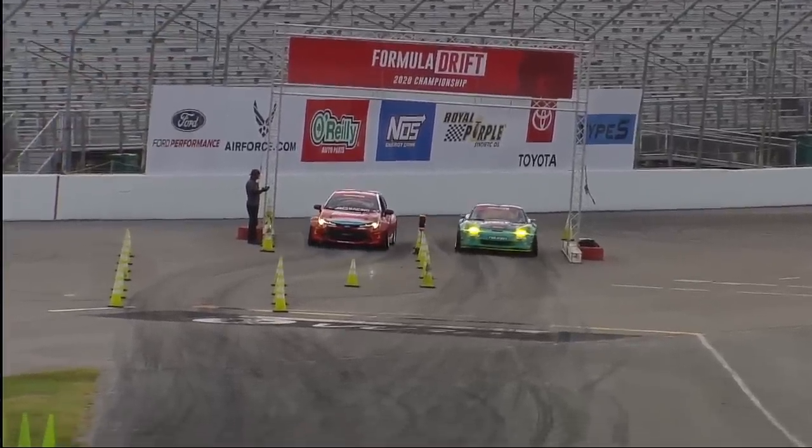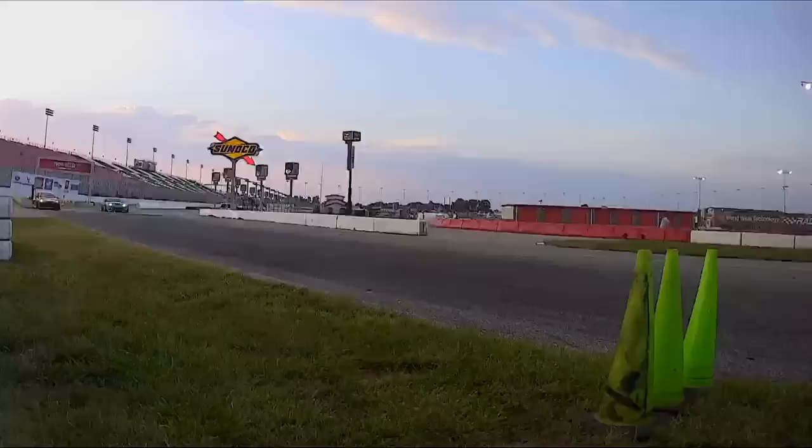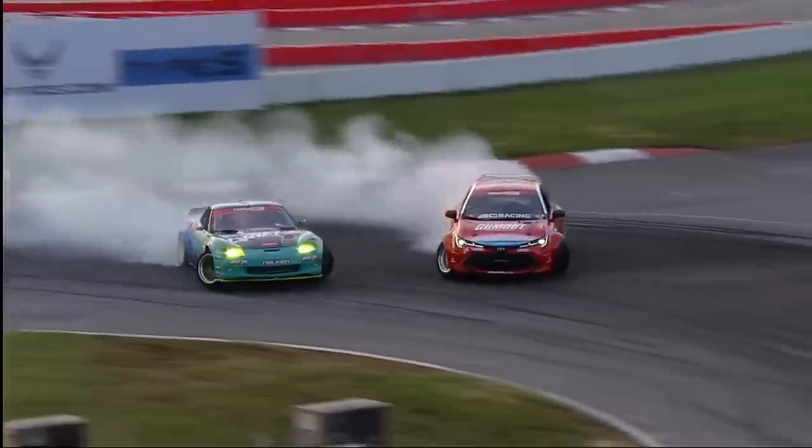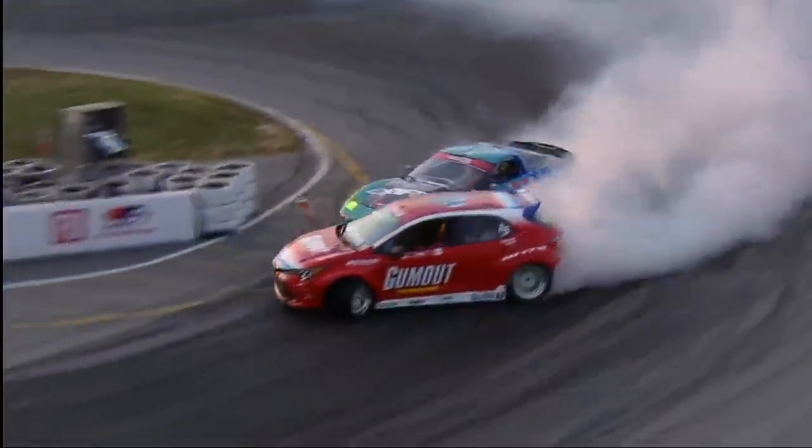Let's send it. St. Louis, third place. The Type S third place battle. Official lighting of Formula Drift. Lights are barely coming on here. Look at that. Matt Field doesn't give him any room for comfort. But then he has to back off a little bit. Let's see this line, this setup. Barely nicks in that front clip.